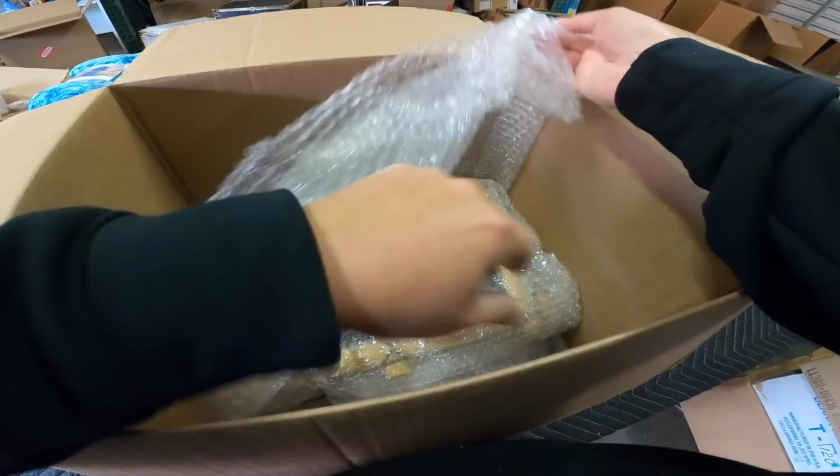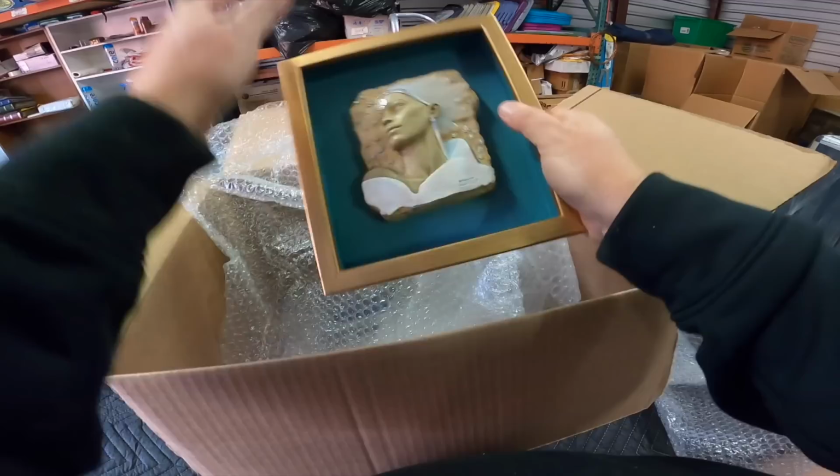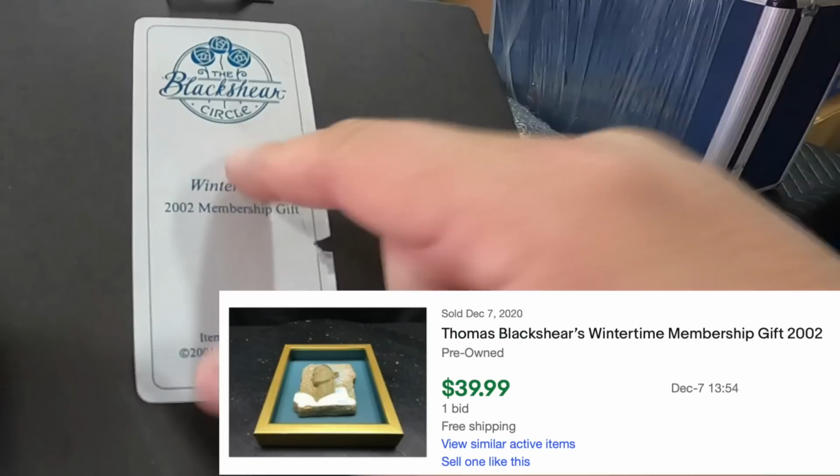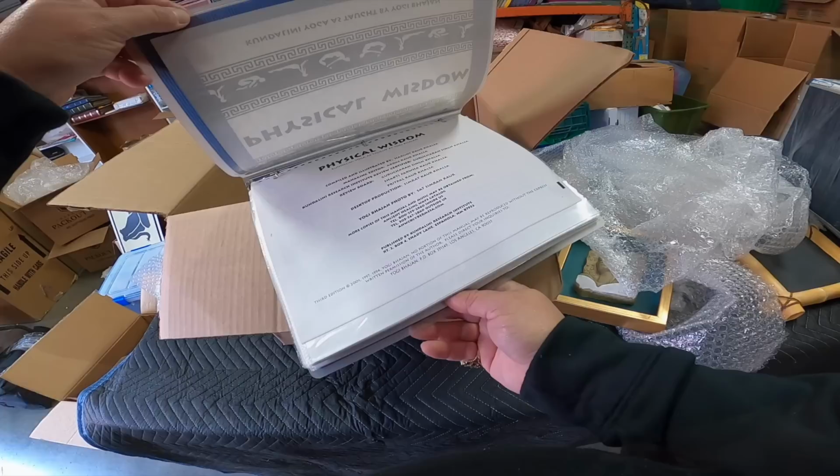Next box. This box is not full. It's like chalk. Looks different. 2001, it's a 2002 membership gift for the Black Shear Circle. Never seen one of those. Yoga. It is heavy. Booze? Booze?